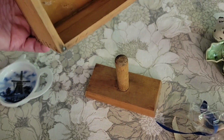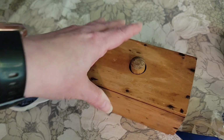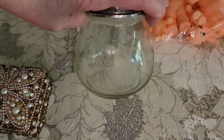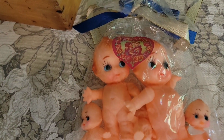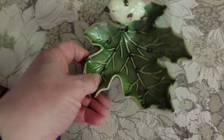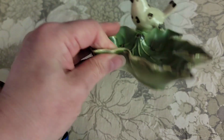This one, the butter mold box, sold for $4. The etched glass jam jar sold for $5. The bag of Kewpies, there's 4 minis, 2 small, sold for $10. And then the ceramic leaf and bird bowl dish sold for $7.